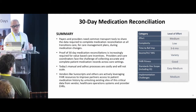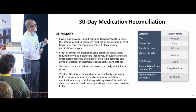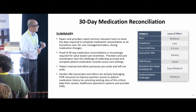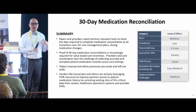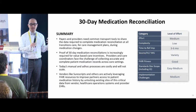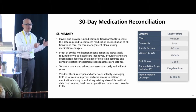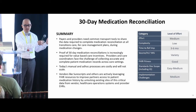So, 30-day medication reconciliation. I've got 20 minutes. Okay. So this is a use case that I'm leading along with Linda Michelson, who's here as well. And the idea here from the clinical layer is that a patient of mine has been seen in the outpatient setting, and we have him on a steady state, or let's just say a set of medications. We call that the outpatient medication list.